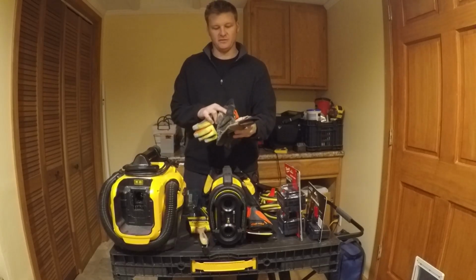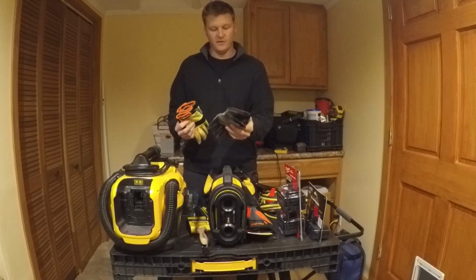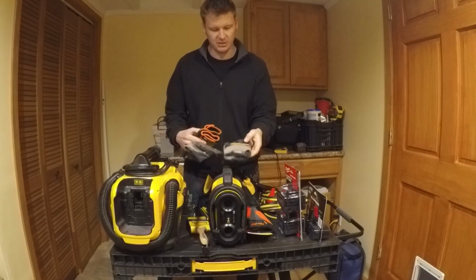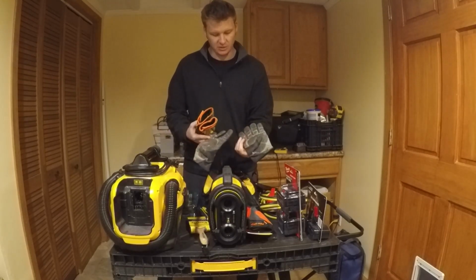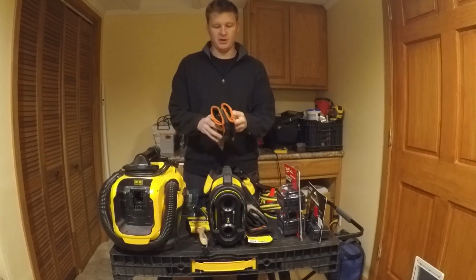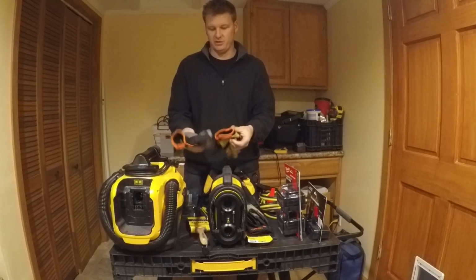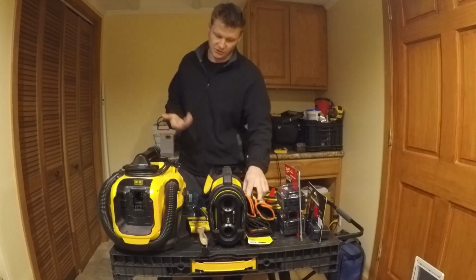These I just carry. These are just everyday gloves if I'm hauling mulch or moving firewood around or something where my hands are going to get torn up. These are just an everyday Ironclad. I believe Lowe's carries these. These have actually held up pretty well. And then I have another pair of Firm Grips that have a little bit of fleece lining on the inside to keep your hands a little bit warmer. These are some of the ones that I have.